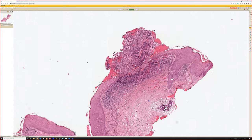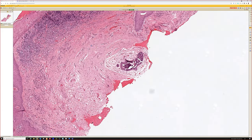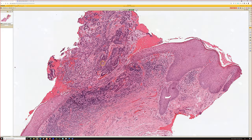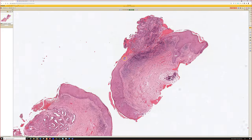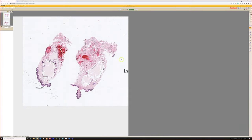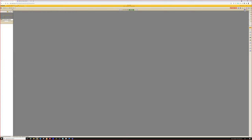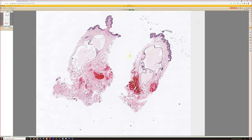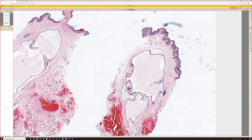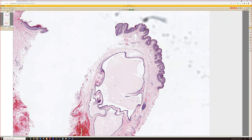All right. So again, here's a little area of a duct space that's got a couple papillae in it, but it's really not the most dramatic example of one, but it'll do. All right. Case six. What's this?